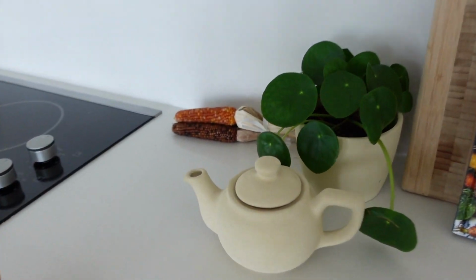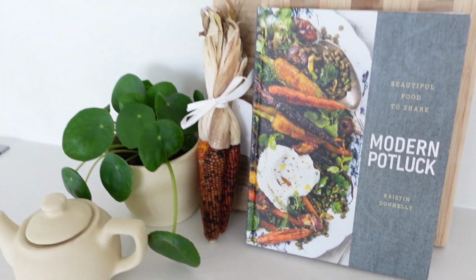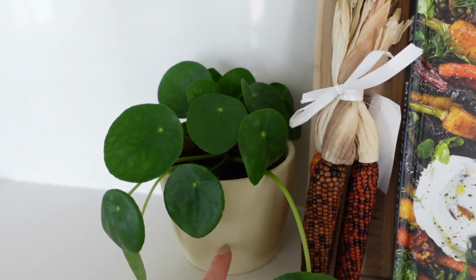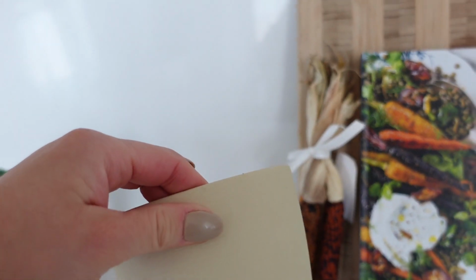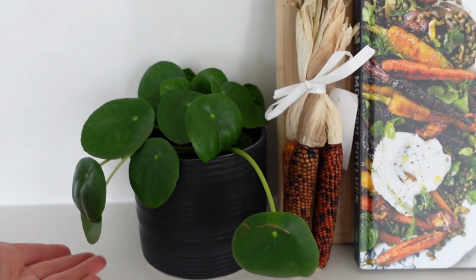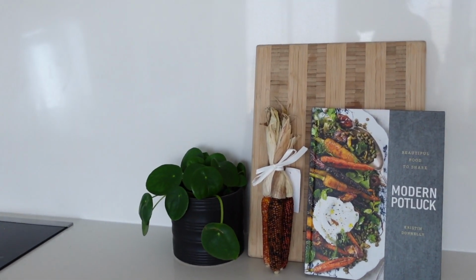Anyway, over here, I also have some of these dried corn things, which are super cute. Picked those up at the supermarket as well. It kind of goes with the picture that's on this book, to be honest. I really don't mind this little setup. The only thing that I would like to change is paint this black, but I'm not gonna do that right now. I do have another black pot though, so I might switch it out and just see what it looks like. I definitely prefer the black. That pot may be just a little too big for this plant, but I think it looks nice. I think that'll do. I don't really know what else to do. Should I add a pumpkin in there too?